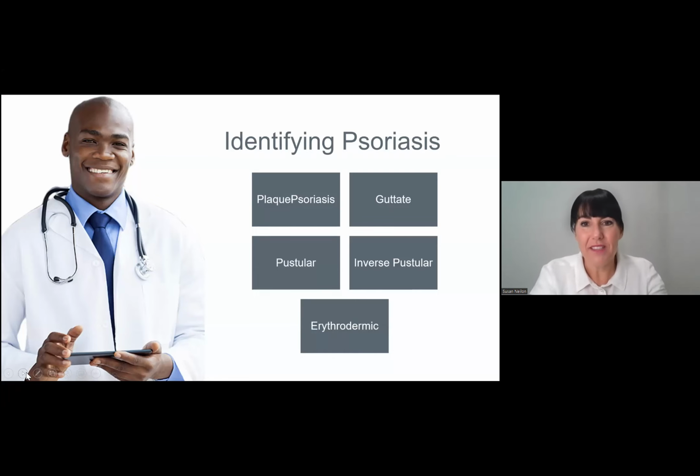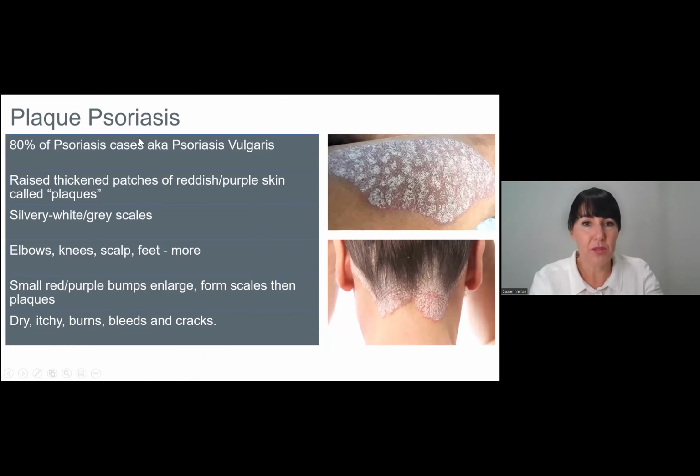And I wanted to start us off by talking about the psoriasis. Now, there are 5 different forms of psoriasis, but there also can be an incidence of arthritis with this. So we've got the plaque psoriasis, which is typically the vulgaris we see commonly, guttate, pustular, inverse pustular, and also erythrodermic. So let's go straight into the most common form of psoriasis, and that is the plaque psoriasis.